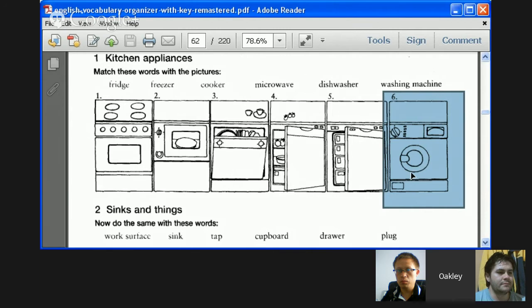Sometimes it is, sometimes it isn't. Good question. If you don't have money, you can wash your clothes. That's it. You got it.